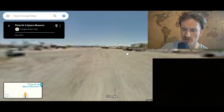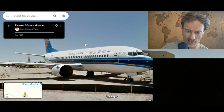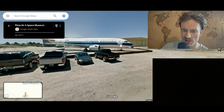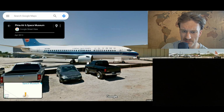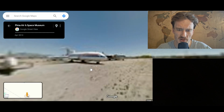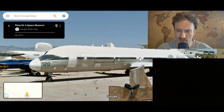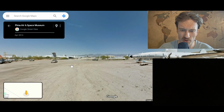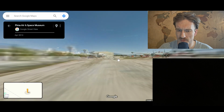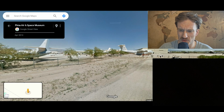Can venture out here to the right a little bit. China Southern Airlines, yeah, 737 maybe? Does it say anywhere? I guess you can rent or book a spot here for your old airplanes, and then pay a fee, or I don't know, something like a monthly subscription. But yeah, very cool. These old parts, I don't even know what that is exactly.